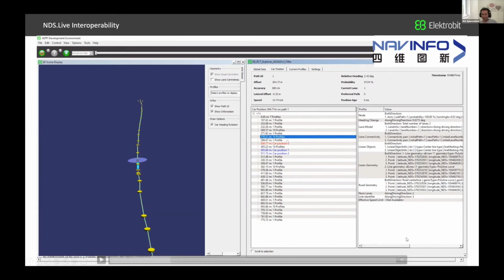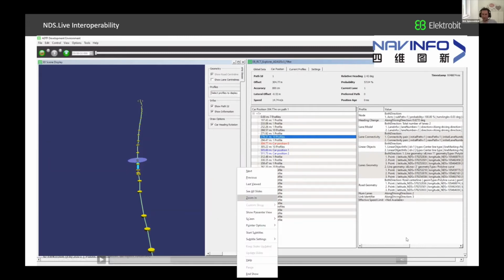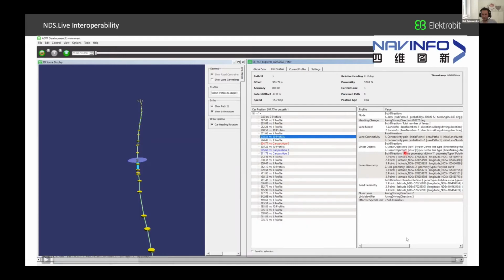We also can generate a lot of profiles. But now on the right side, you can see that apart from the road geometry, we also were able to get the lane geometry and different objects like the center line. So some information is still missing. We decode the center line geometry layer and the different lane groups. But still, of course, there is room to extend.